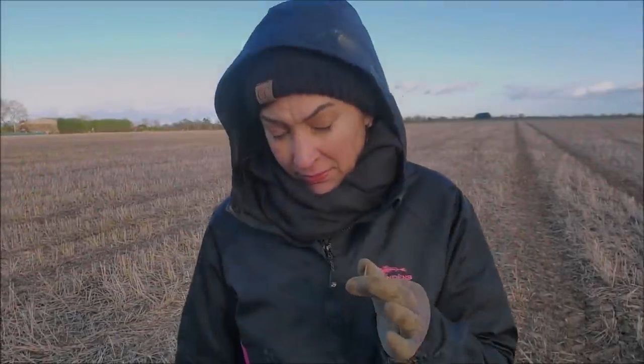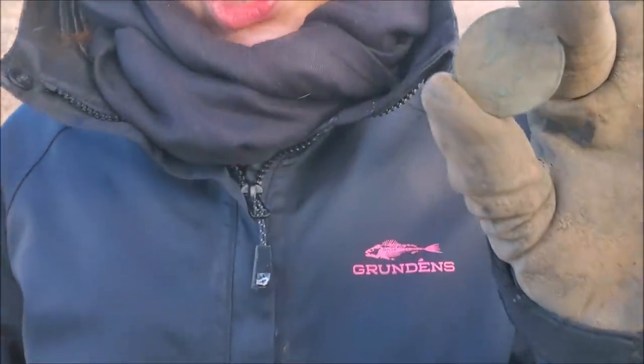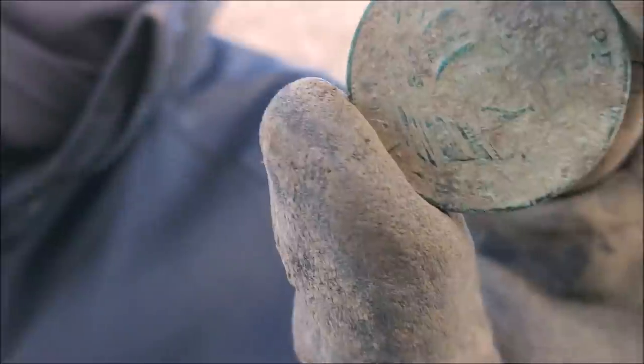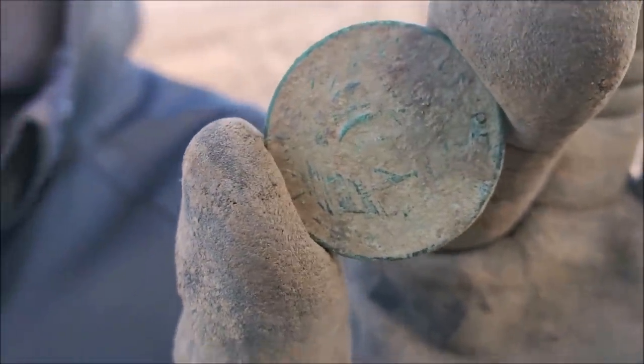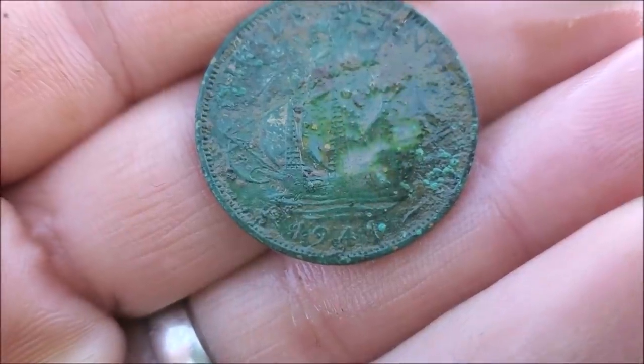Ship on it. All right, little Rosie. I got a big copper, and it's a ship on a penny, not on a coin. And it says 18 something. 1941. All right. Nice. Nice. It's a British Wheatie.